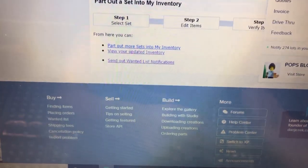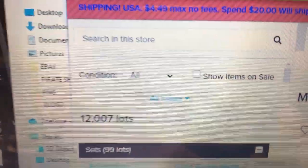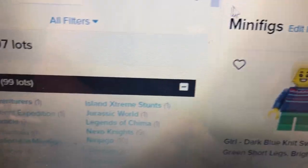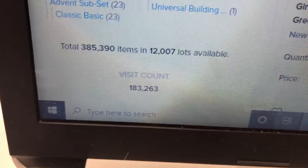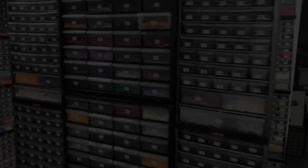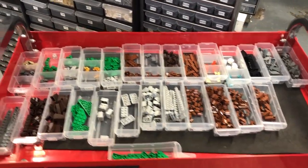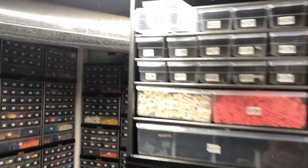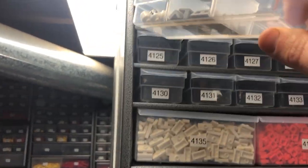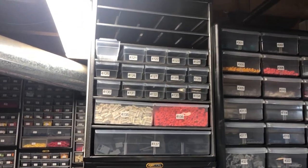Let's see our numbers. Did I do it? Did I reach 12,000 again? Yes, second time. There it is. And what's our actual number? 385. So, great day of uploading. So here are the parts. New parts. And I just put this drawer back. And this is the last one I put parts into, so we're into this side of the wall. Moving on up.